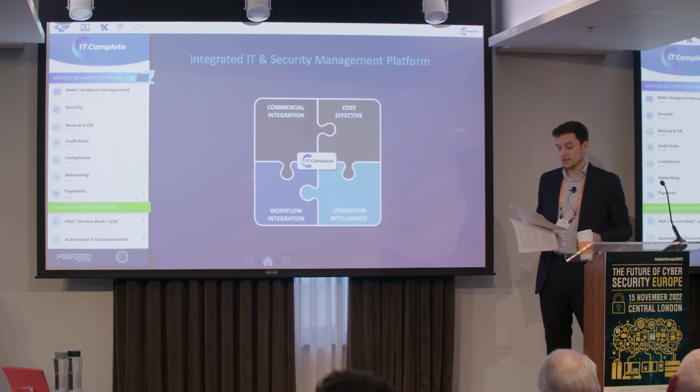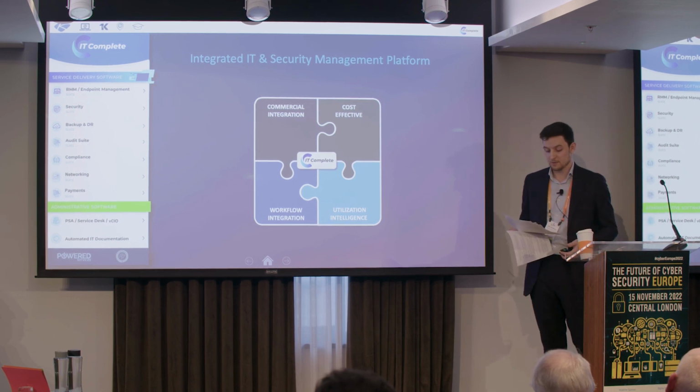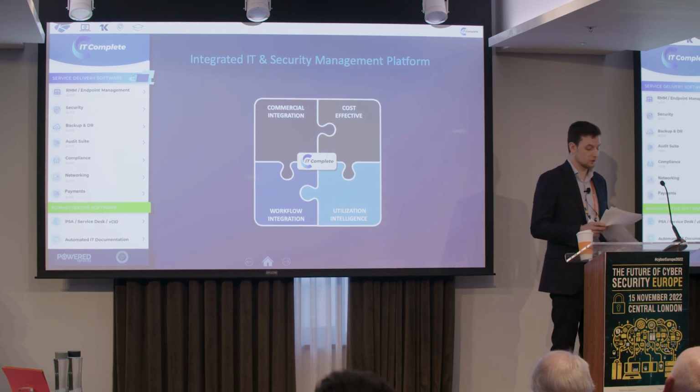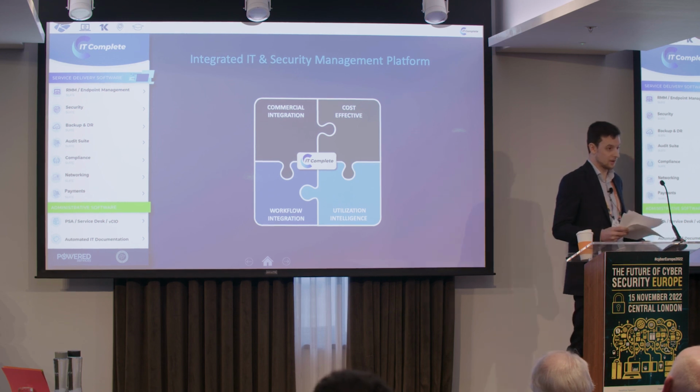It provides a single point of contact. It's a unified billing and invoicing system with one access point to all applications within a single sign-on and streamlined contracts to keep you focused on the business. So it really is one place for everything.